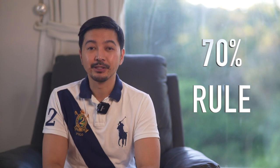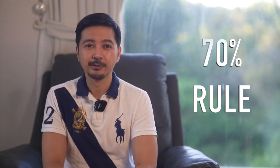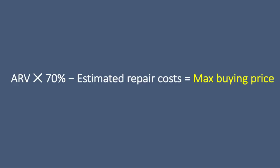So, what is the simple rule of thumb na kailangan mong gamitin para malaman mo na yung bibilihin mong property for flip is a good deal? So, this is what we call the 70% rule. So, ano nga ba yung 70% rule? So, the formula is the ARV or after repair value times 70%, tapos i-minus mo yung estimated repair cost. So, ang total nun, ang tinatawag na maximum buying price.